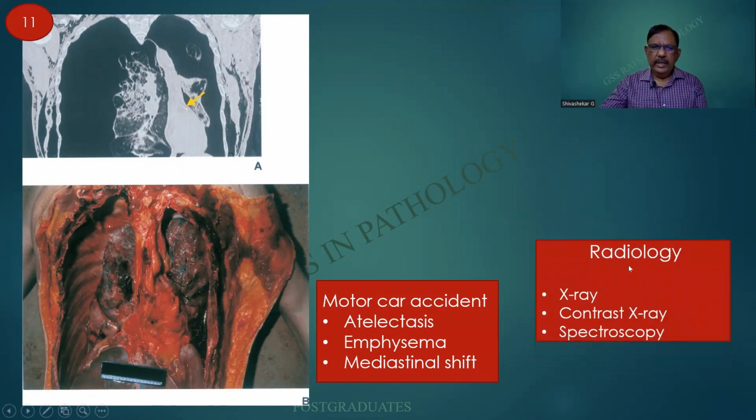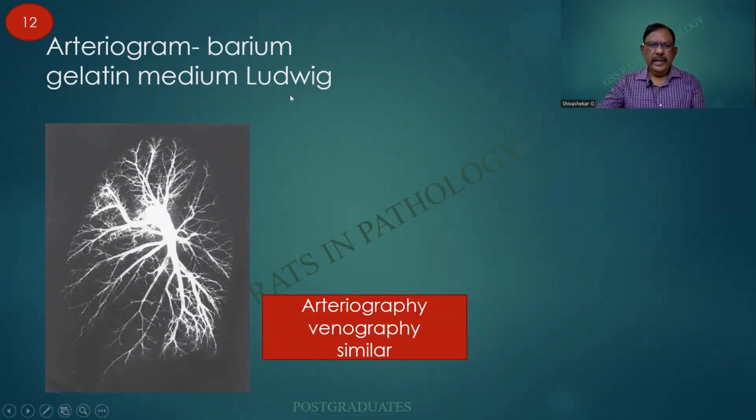Also, please note that radiology I mentioned earlier is important in the armamentarium of autopsy. It can be a plain X-ray, it can be a contrast X-ray, it can be spectroscopy, and a lot of other terminologies have been given, a bronchogram, etc. So these we should be familiar with. And this again is a contrast X-ray. As I had mentioned earlier, it can be used for the arteries, for the veins. Both of them have a similar contrast medium, namely barium gelatin. Thanks to Ludwig for the picture.